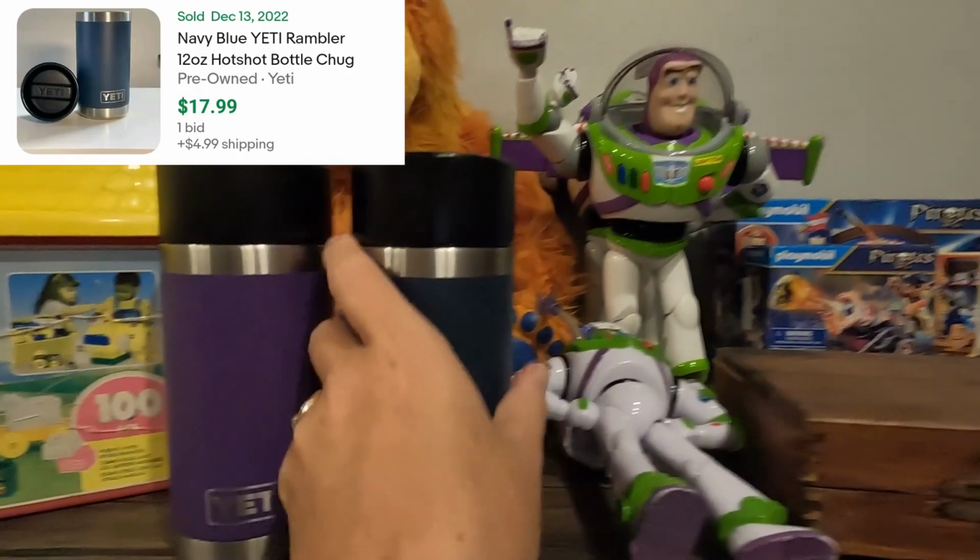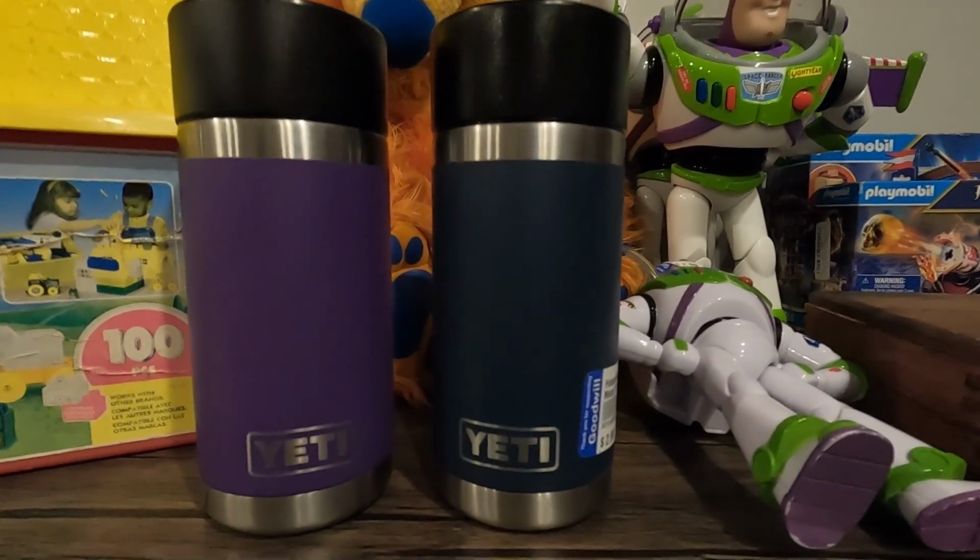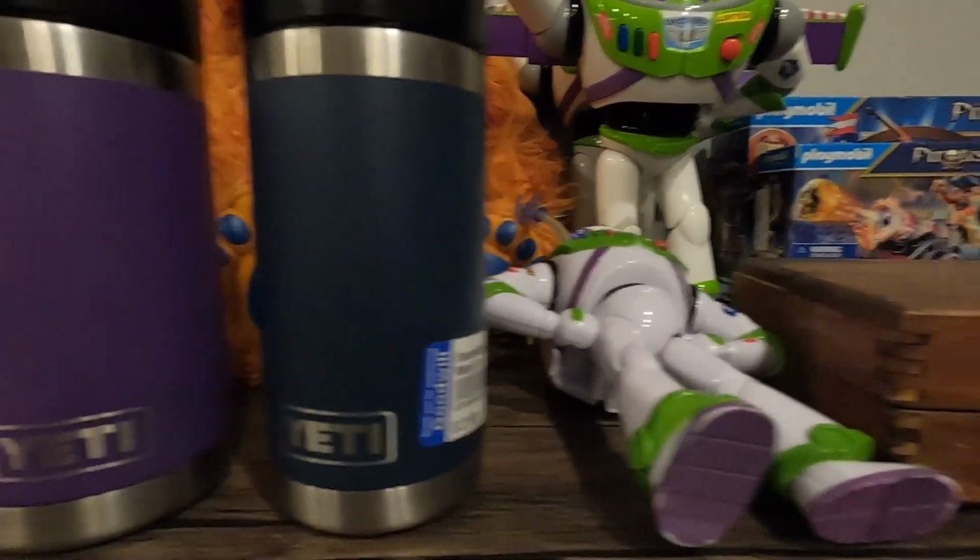So all in all, not bad. Like I said, $1.50 a piece for these. I snatched them up as soon as I seen them on the shelf. So you can't go wrong with that.